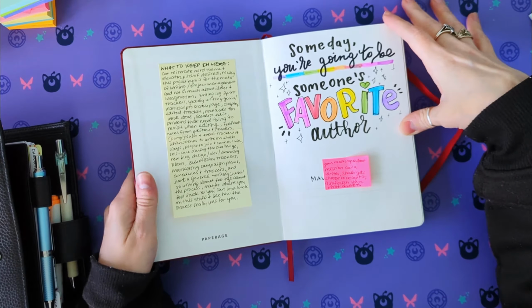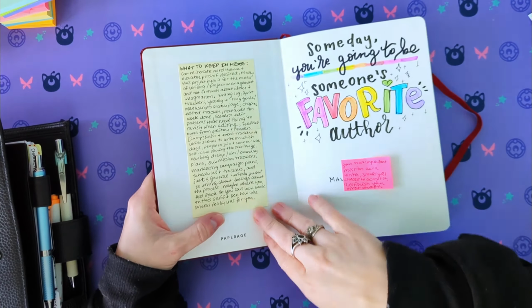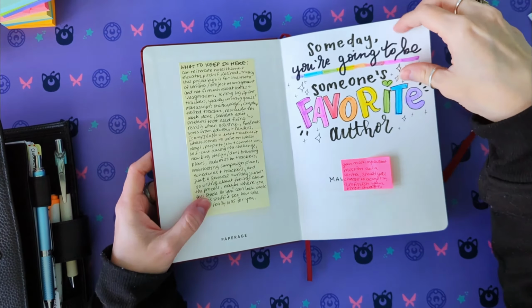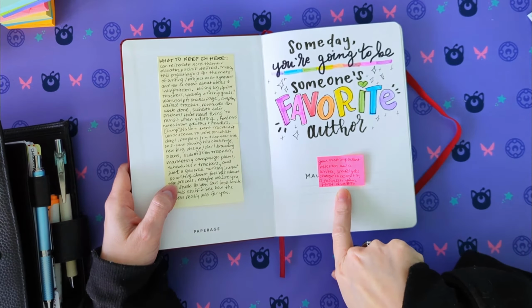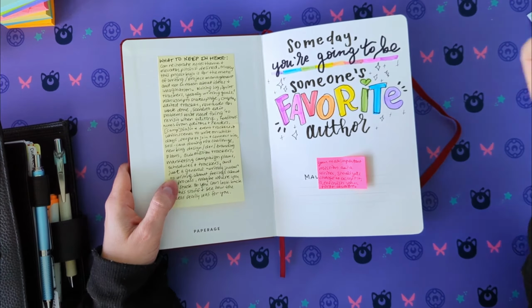Someday you're going to be someone's favorite author, and I made it look pretty. I wrote down what to keep in here, which is everything I just read. And then I also wrote on this sticky note, your most important mission as a writer, should you choose to accept it, is to finish your first draft.